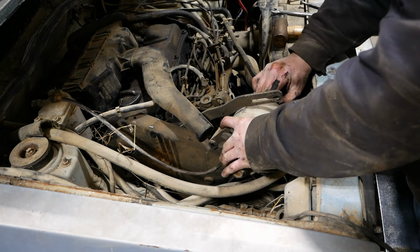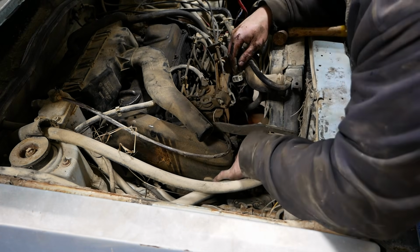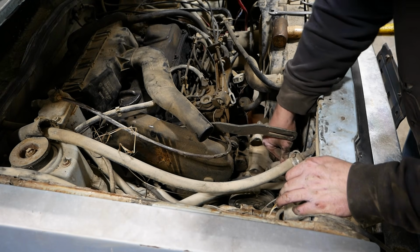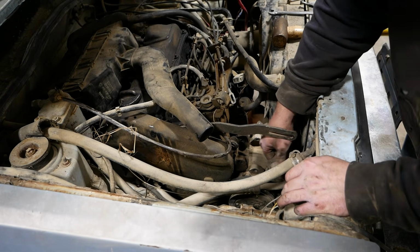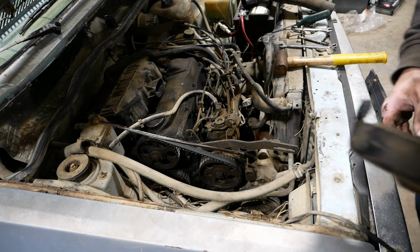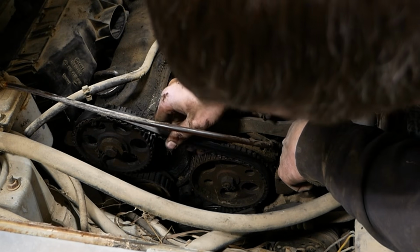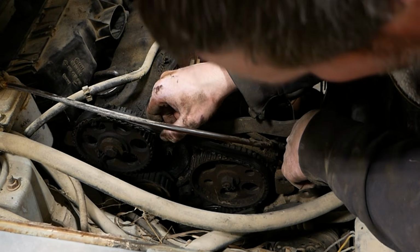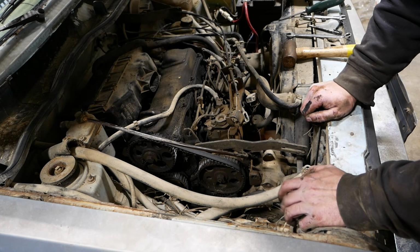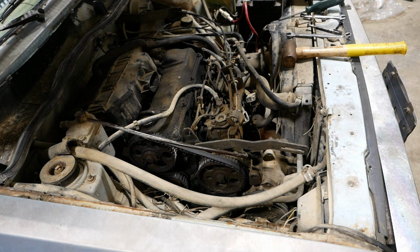Okay. That thing's probably junk anyway. Yeah, there is nothing holding that compressor in there. I mean, nothing. Yeah, that's not good. Looks like we got about half a timing belt. So I wonder what happened. We're biting off more than we can chew here. Alright, well, I guess we're doing a timing job.